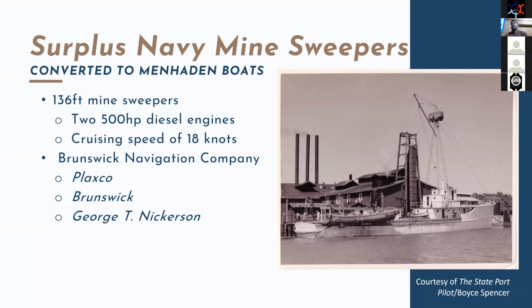So for the Southport area, the companies started buying up these surplus Navy minesweepers and converting them into Menhaden boats, and they could go faster and they could hold more fish. They're just very efficient. And Brunswick Navigation started off with about 3 of these boats, Plaxico, Brunswick, and George C. Nickerson.